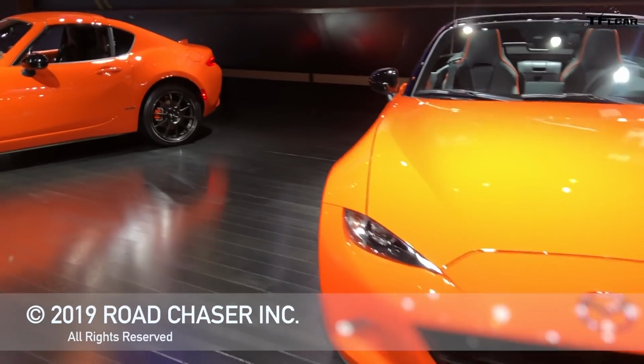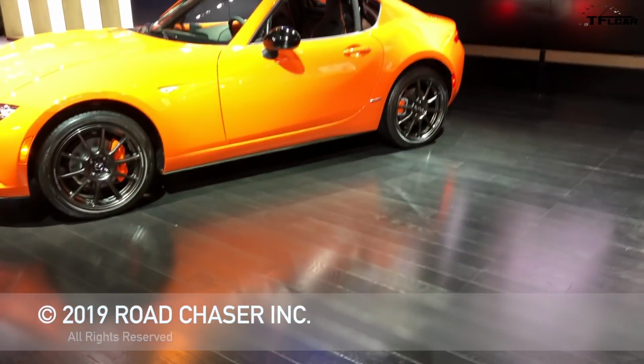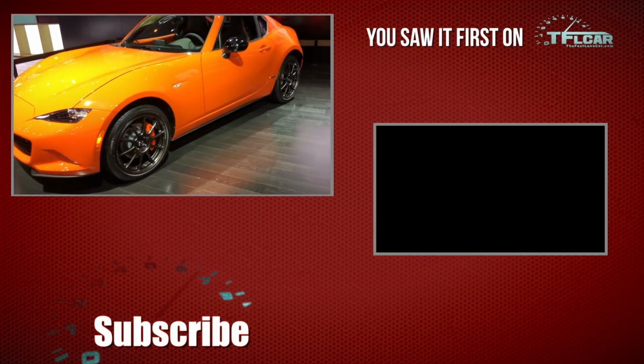The camera doesn't do this color justice. It just pops. This color just pops like crazy.